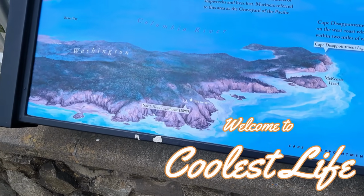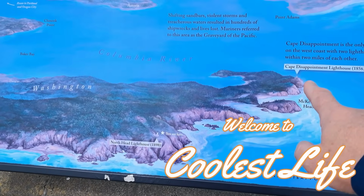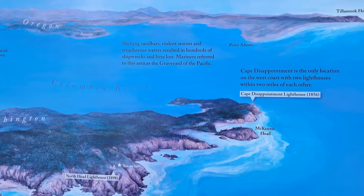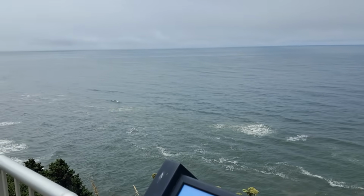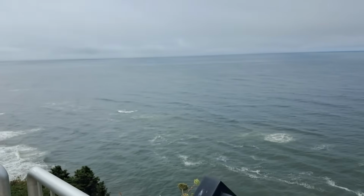So here's where we are today, North Head Lighthouse. And there's Disappointment. Interesting. What a great name for a lighthouse. And there's Oregon over that way. It's basically looking out that direction. There's actually land out that way.